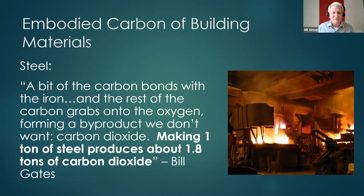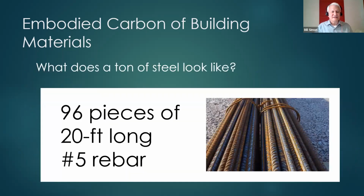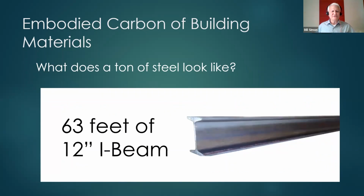So again, if we want to visualize, well, what does 1 ton of steel look like? It's 96 pieces of 20-foot long number 5 rebar. If you know rebar, you've seen it in construction here. That's what makes up a ton. Or another way to look at it is a 12-inch I-beam, 63 feet of that. So either of these materials, 1 ton, makes 1.8 tons of carbon dioxide.